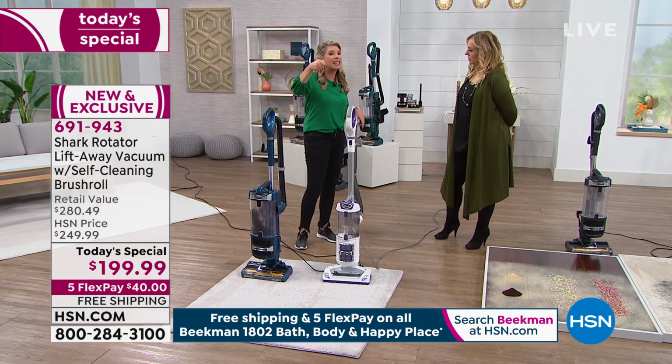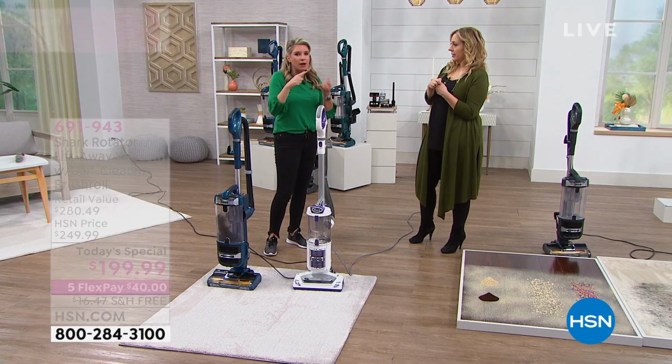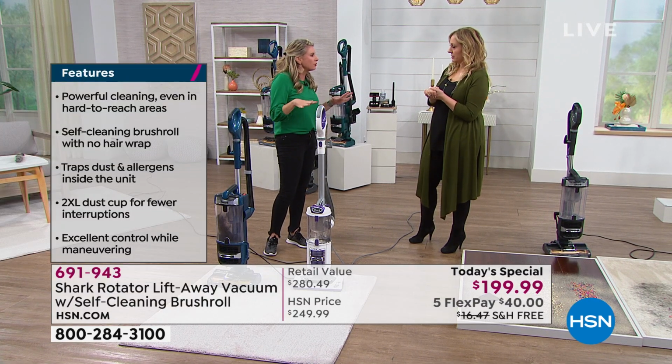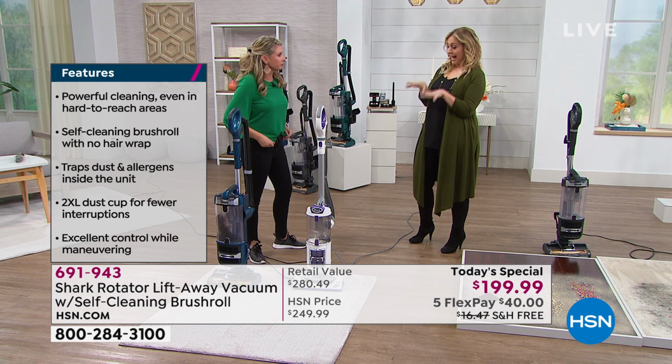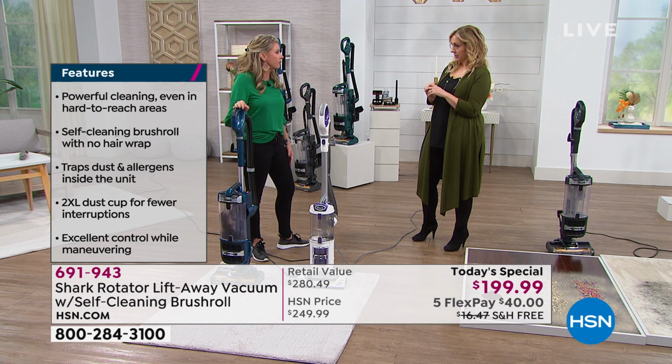Now, there are other vacuums out there that say self-cleaning brush roll, but you know why? Because they give you the pick, to clean it off. And then there are razor blades in it, there's sharps, and all those different things in there. Is this patented for Shark? Is this proprietary? Patented, exclusive right here. It's the only place you're going to find this brush roll.